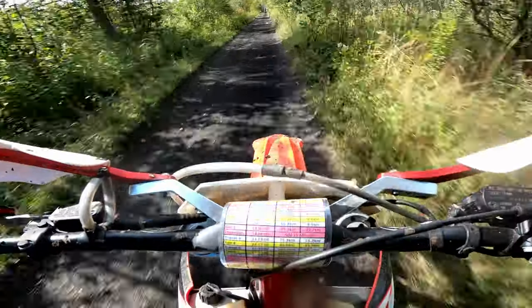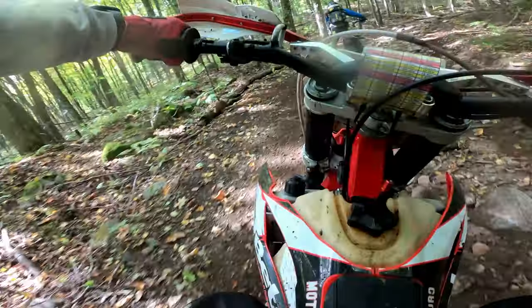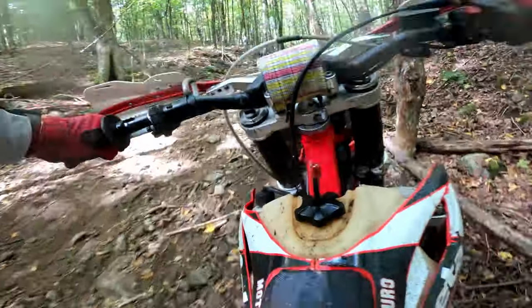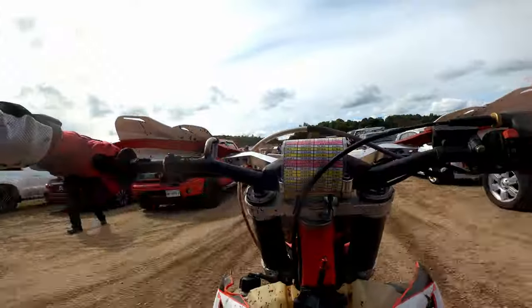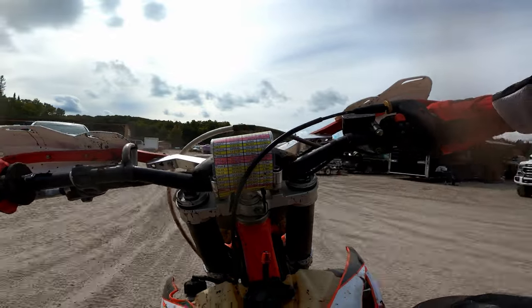The bike worked flawlessly, actually, considering everything I put it through. No starter or anything. If you pay attention to my handlebars on Green Mountain, you're going to see that I actually didn't even have a kill switch on it either, because we had taken the switch off at one of the gas stops trying to fix it, and that obviously didn't work, so we didn't have time to put it back on.